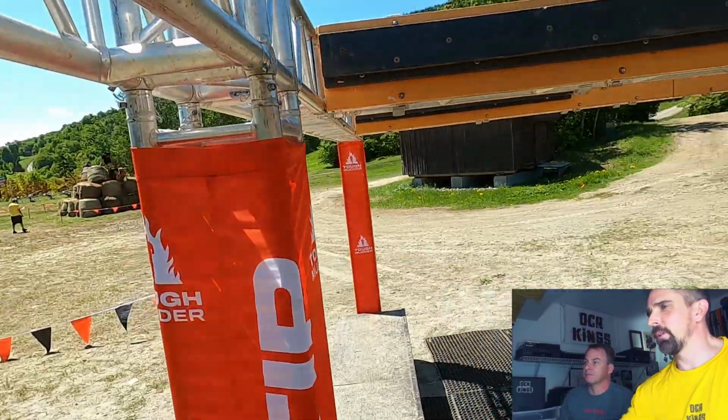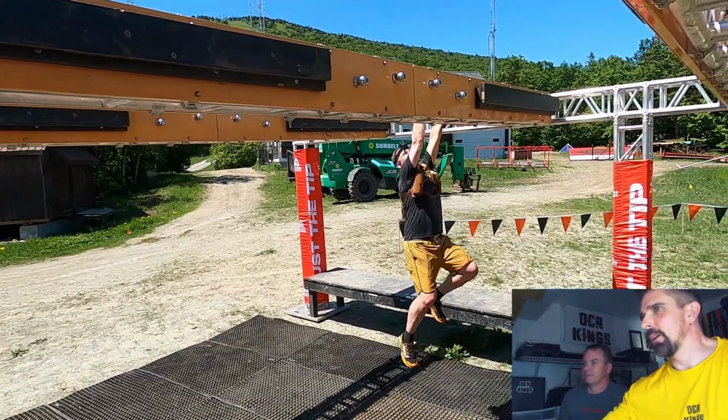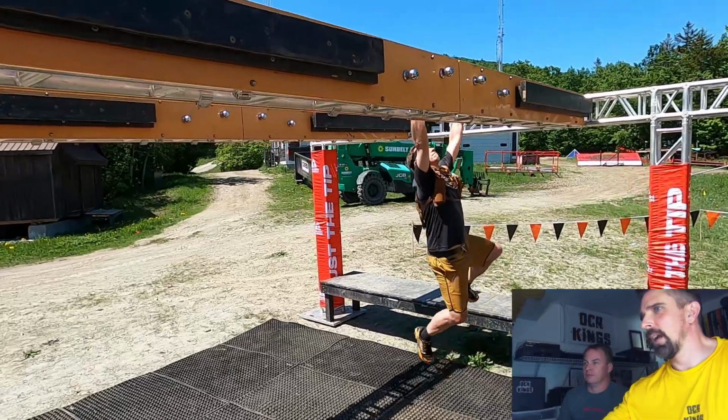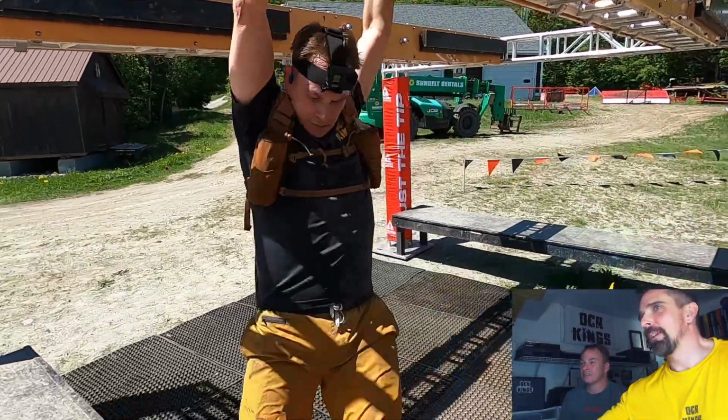So, still a cool obstacle. So, good job, Tough Mudder. Look at you going right across, super confident. Camera work here is just impeccable. Oh my goodness. And good job. Boom.